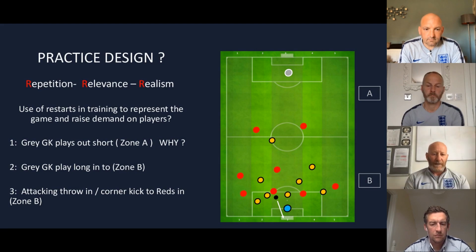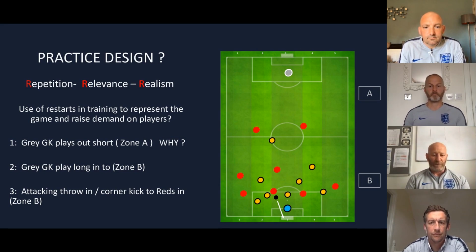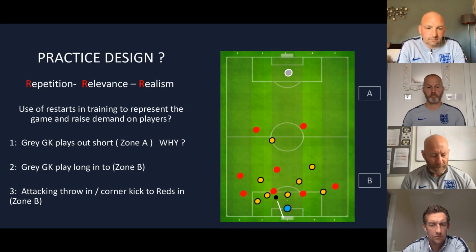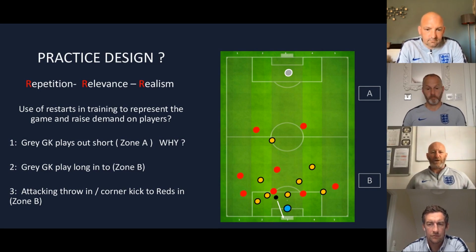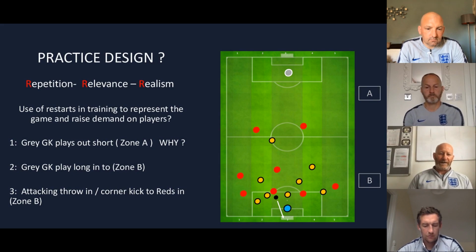I think the second one would be a restart with the grey goalkeeper playing a long ball into zone B. So this might be a case of providing those experiences again. I had a great discussion this morning with a few of the lads from the clubs, where we've got a Category 1 club who are getting experience of a lot of passing and building from the back. Yet the first team are in League One, where the style of play generally tends to be a little bit more direct. So does this restart offer more of a challenge, body contact again, looking for second ball, which is then going to expose the players around there, reading the game: do I intercept, can I go and challenge, and so on?